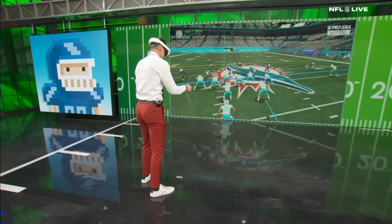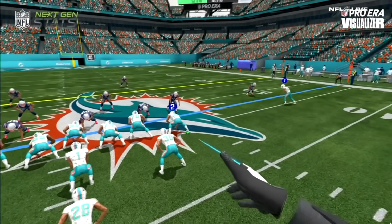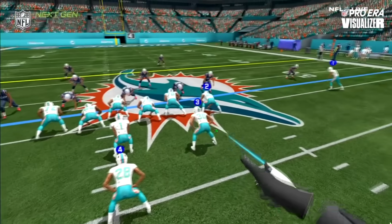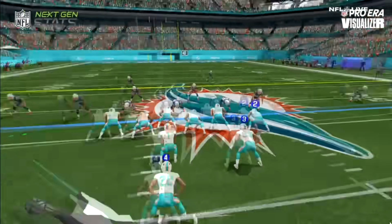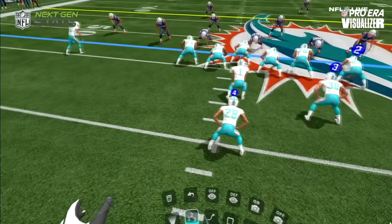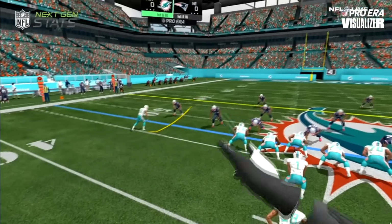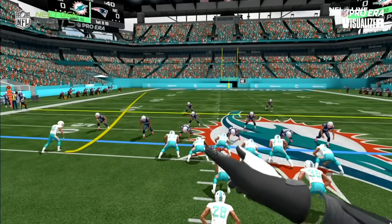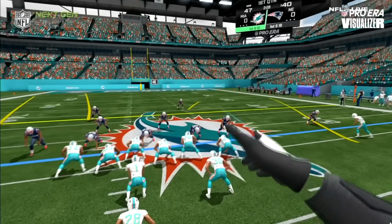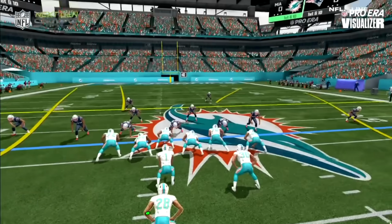So the Dolphins with Mike McDaniel and Tua, they love to get in what we call 4-by-1 formations. They'll take 4 players, flood one side of the field, and then take a speedster like a Jalen Waddle or Tyreek Hill and put him by himself. Because these guys have such crazy vertical speed, defenses take their safeties and say, no, we're going to play 2 safeties deep. We're not going to let the ball get thrown over our head.